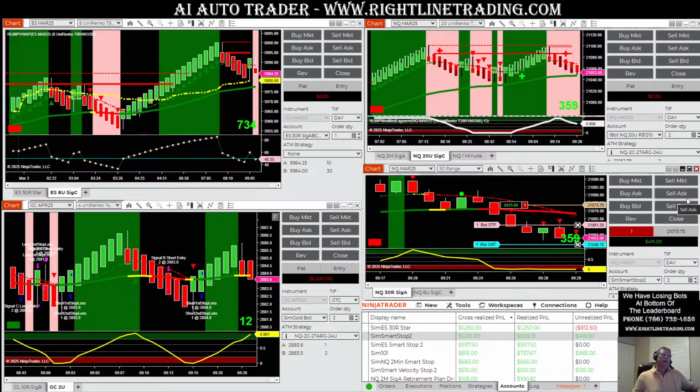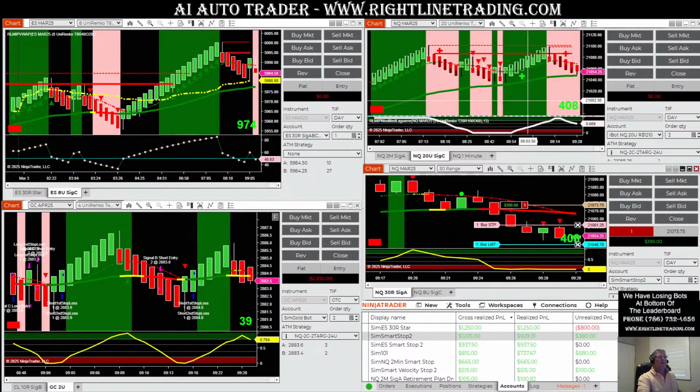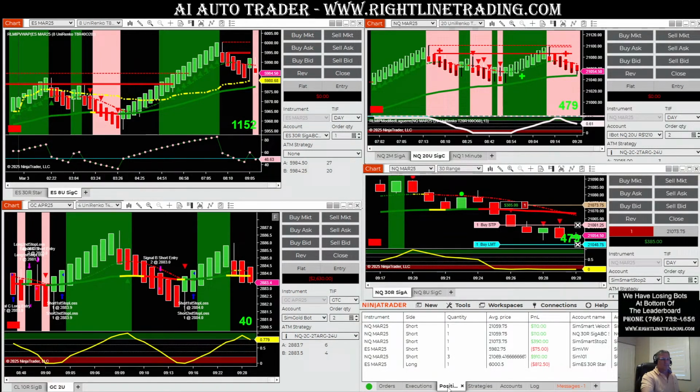Two minutes to the market open. Remember, we gapped up pre-market, so we could look for a quick move to the downside here. My 20U is coming down to the 50. Let's see if it breaks through that 50 or it bounces right here. These are my open positions. My sim account, that's the 20U on the NASDAQ, is in short.